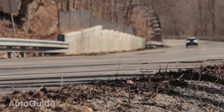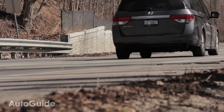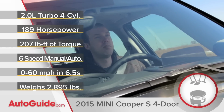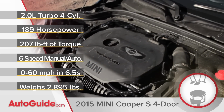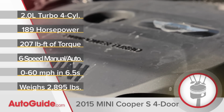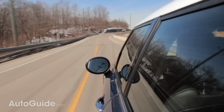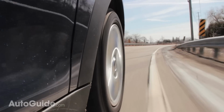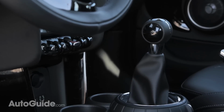With the larger Mini, there's of course added weight. The Mini Cooper S 4-door I'm driving now adds about 110 pounds compared to the equivalent 2-door model. But with the 2-liter turbocharged 4-cylinder engine, I don't really notice. Making a claimed 189 horsepower and able to go from 0 to 60 in 6.5 seconds, the numbers on this car don't do it justice. Power is always on tap thanks to a large peak power band that begins at 4,700 RPM and goes all the way to 6,000. The 6-speed manual is geared pretty short, which helps keep you in that generous power band.